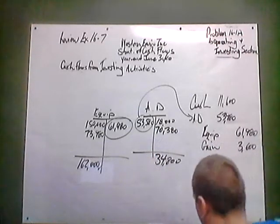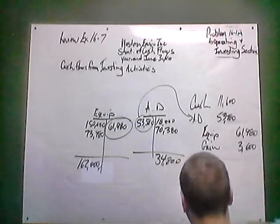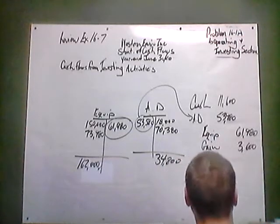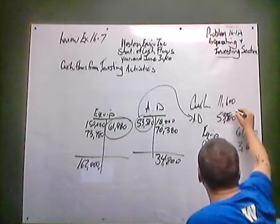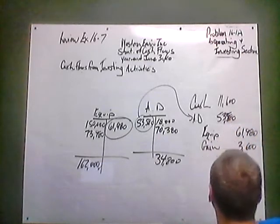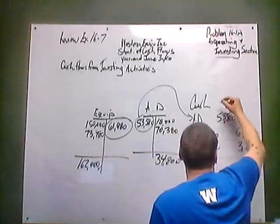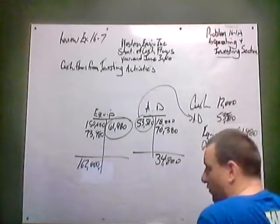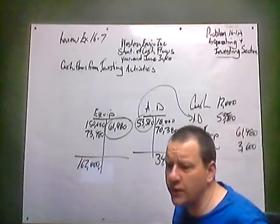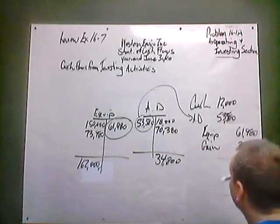Now, I don't think that's right. Why? Because I'm looking at the answer key. 61,980, yeah. Gain is 3,600. Oh, the accumulated depreciation is 580, not 980. So now it's going to work. So that's a difference of 400. So yeah, the cash received is $12,000. So you can see it's a lot of work to calculate the investing section.